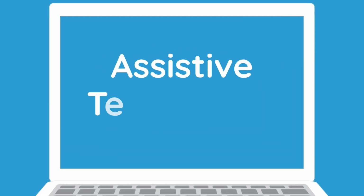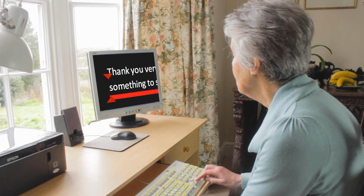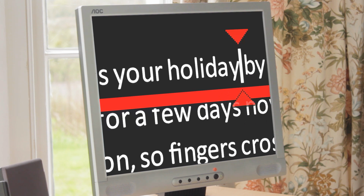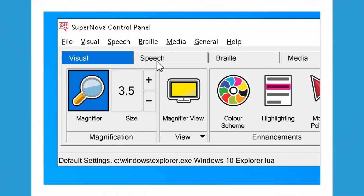Finding the right assistive technology is vital when you're blind or visually impaired. Whether you're in employment, education, or at home, having access to reliable software that adapts to your needs is essential for independence and success. This is why Dolphin SuperNova brings you magnification and screen reading software that you can rely on.